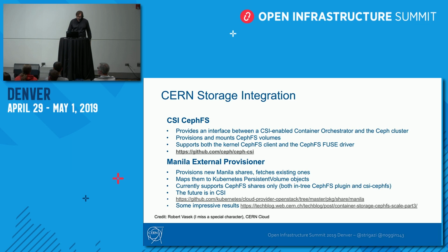Regarding the storage integration, this was done by Robert Vasek. He was a trainee for 1 year in our team, and he did very impressive work regarding CephFS and Manila. All this work was done from the beginning upstream. So if you use Manila with CephFS, you can use exactly the same configuration as we are using.